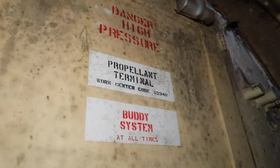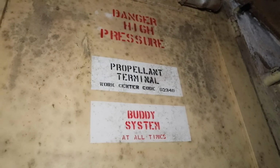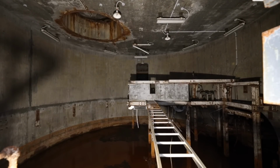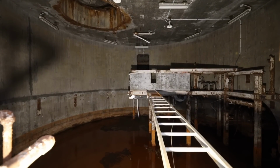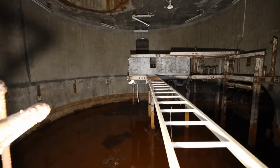All these personnel tunnels lead to propellant terminals, missile silos, and equipment buildings. Each launcher has a set of their own. Now, all three propellant terminals are in different states of decay, each one of them needing their own individual repair and cleanup.